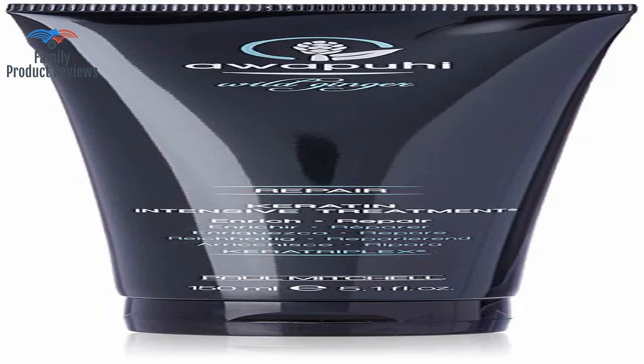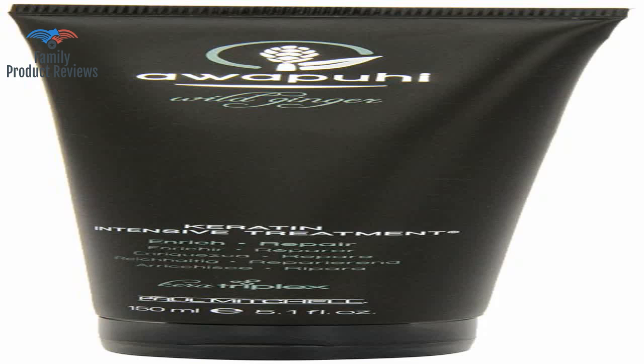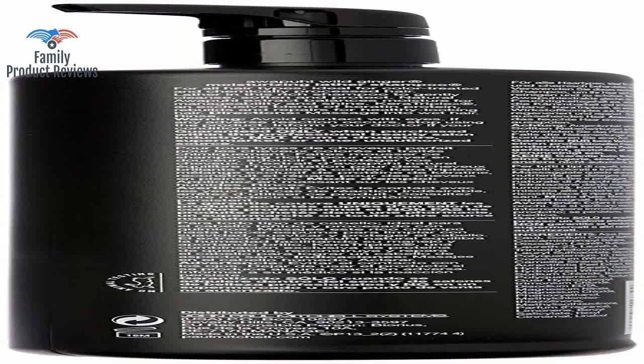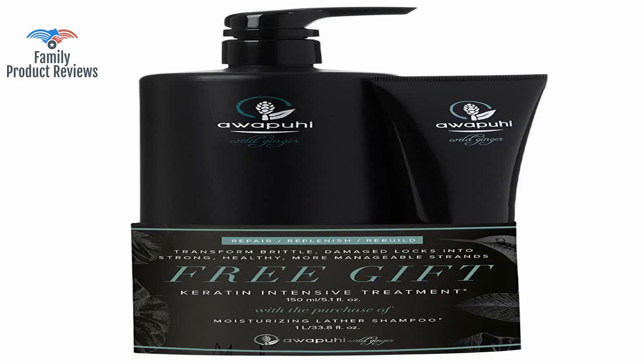The scent of this product, and feel when you're in the shower, is great, and I feel like the smell stays with me afterwards for a little bit, which is nice. Definitely not the real Paul Mitchell stuff. Very disappointed. Was looking forward to this stuff too.